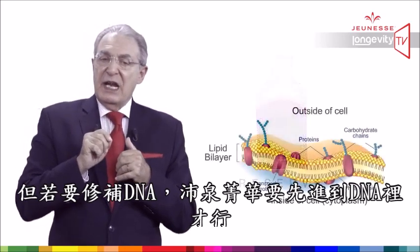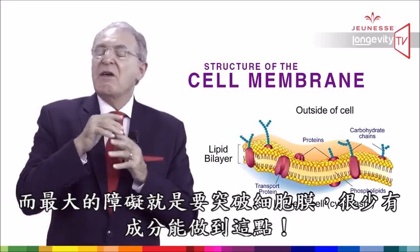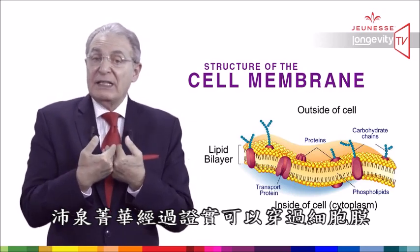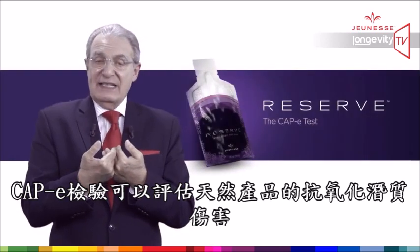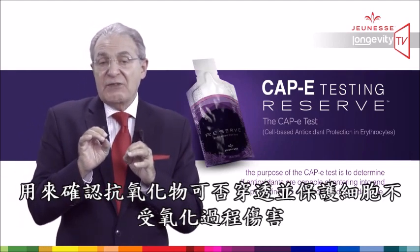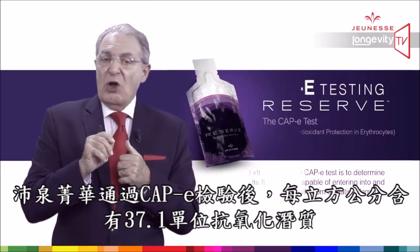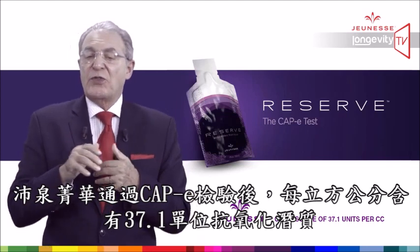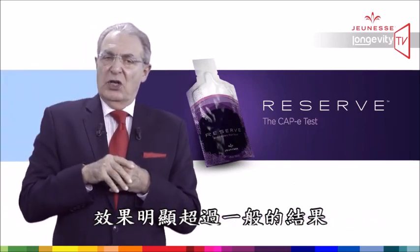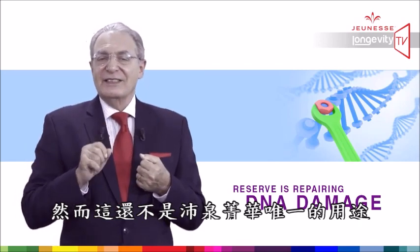But for repairing DNA, Reserve must reach DNA, and the biggest obstacle is crossing the cell's membrane. Very few ingredients are able to do so. It has been proven that Reserve has the ability to cross the cell's membrane. The CAP-e test measures the antioxidant potential of a natural product. It is designed to find out if those antioxidants can penetrate and protect cells from oxidative damage. Reserve has obtained a remarkable CAP-e score of 37.1 units per cubic centimeter, which is by far above standards. You understand now why Reserve is repairing DNA damage, but this is not the only feature of Reserve.